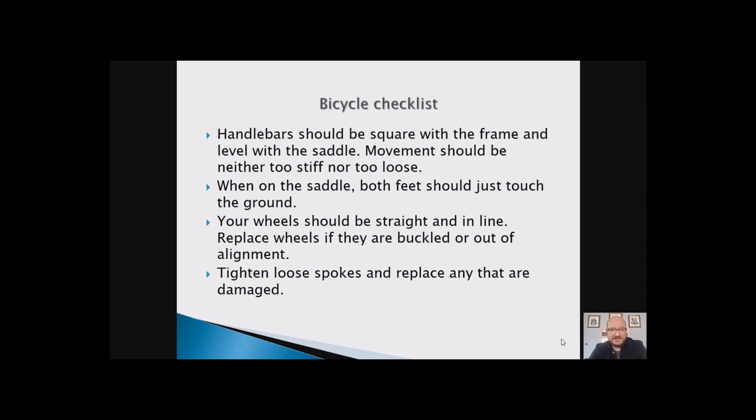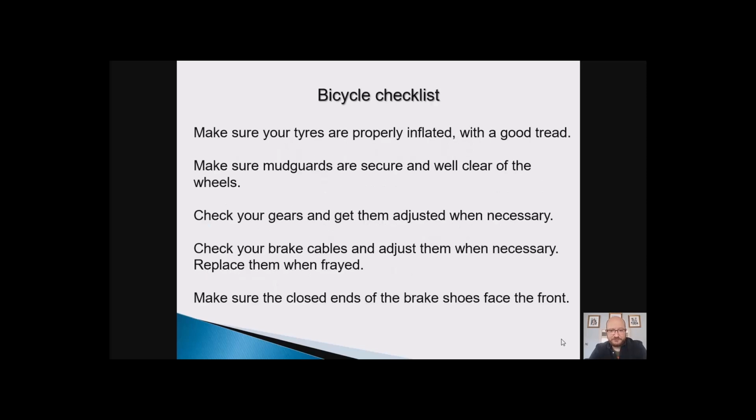Quick bicycle checklist. Handlebars should be square with the frame, level with the saddle. Movement should be neither too stiff nor too loose. When on the saddle, both feet should touch the ground. Your wheels should be straight and in line. Replace wheels if they are buckled or out of alignment. I think you need to do that anyway. Tighten loose spokes and replace any that are damaged.